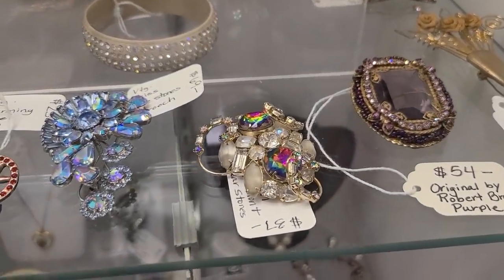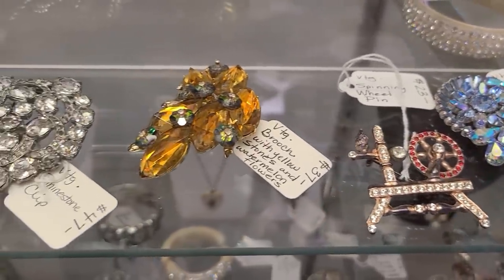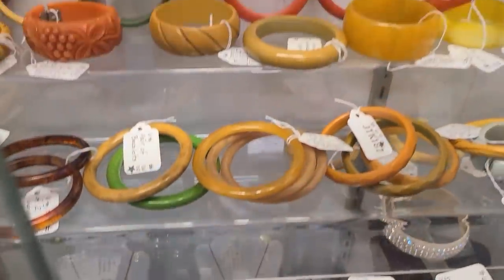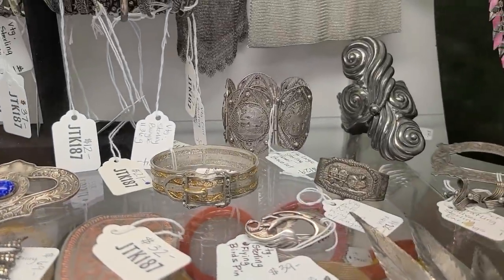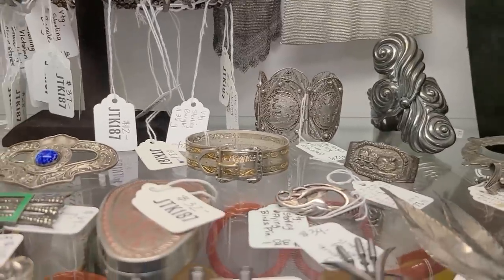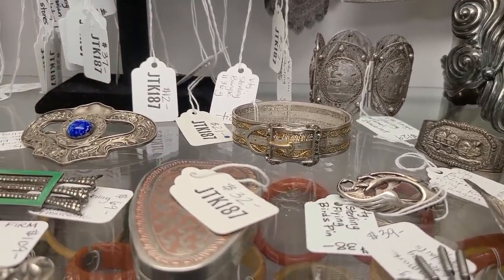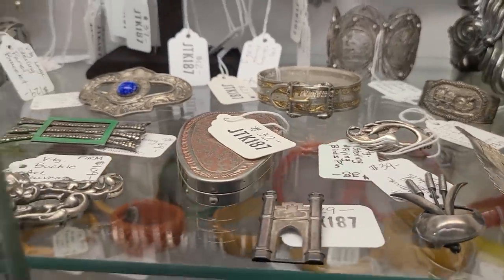A lot of very nice silver up here, too. Look at that very fine filigree bracelet in the back there. Oh, I know. I see one I think is very cool in front of it. It looks like a buckle. Oh, yeah. Isn't that neat? I can't see the price, but that's pretty cool, in silver and gold.